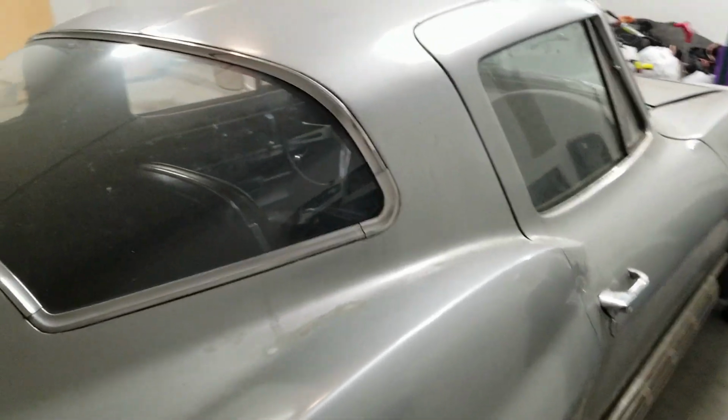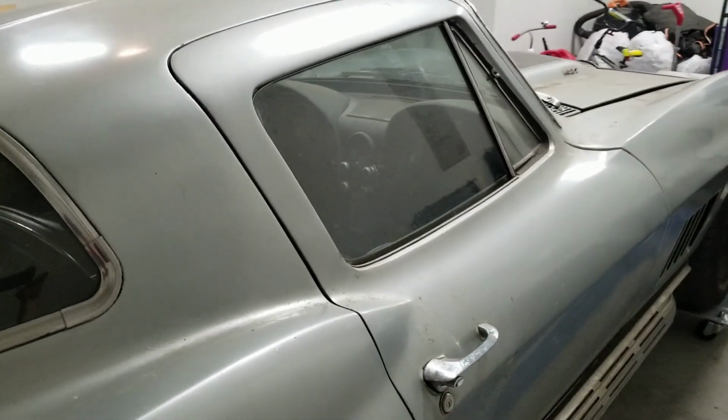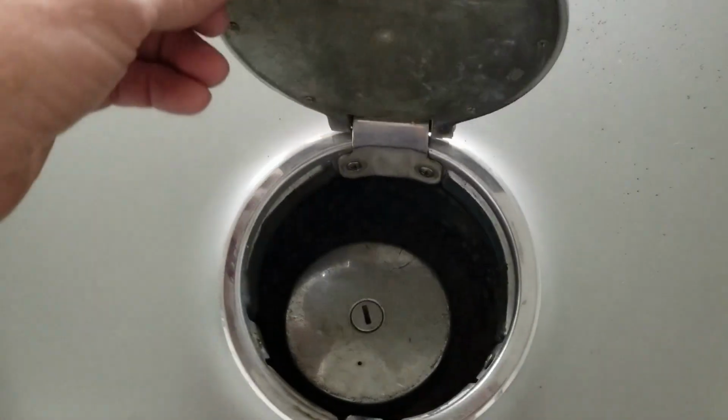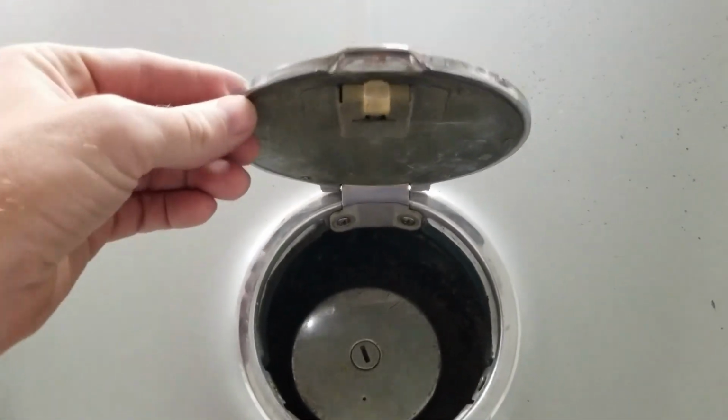Let's do a little walk around here. See how nice this thing is. Nice for a project, I suppose. I gotta find a key for that.